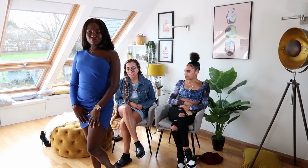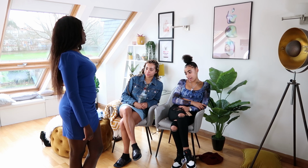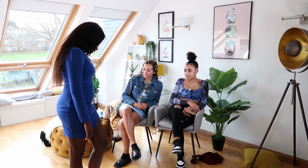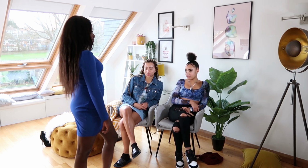So I'm going to give this dress an 8. An 8. Is that all? Yeah. You are proper stingy with your points. I like the ruche, and then it's got that little detail, showing a bit of the leg. That's quite nice. Fine, I do like the cut. I'll give it an 8.5 then.